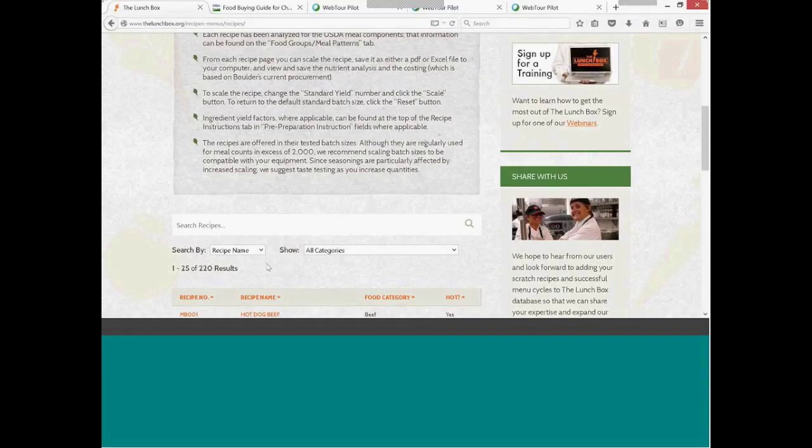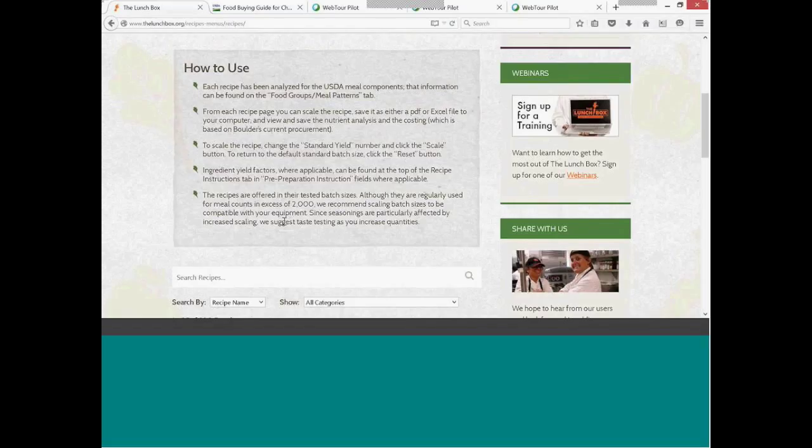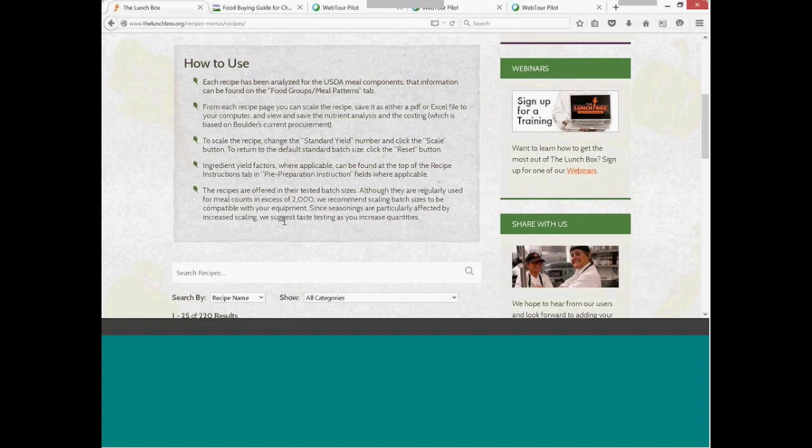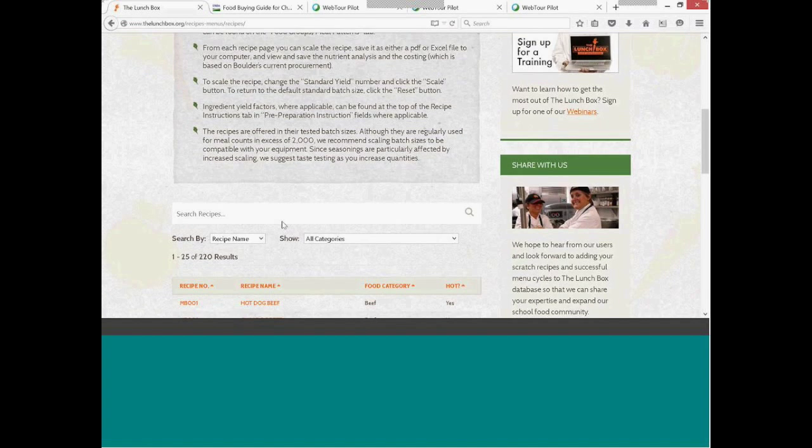But the recipe database in the Lunchbox is powered by Horizon software, which some of you may use in your districts. It's a K-12 software. A lot of the K-12 softwares operate in a very similar fashion, so I think it'll be fairly familiar.